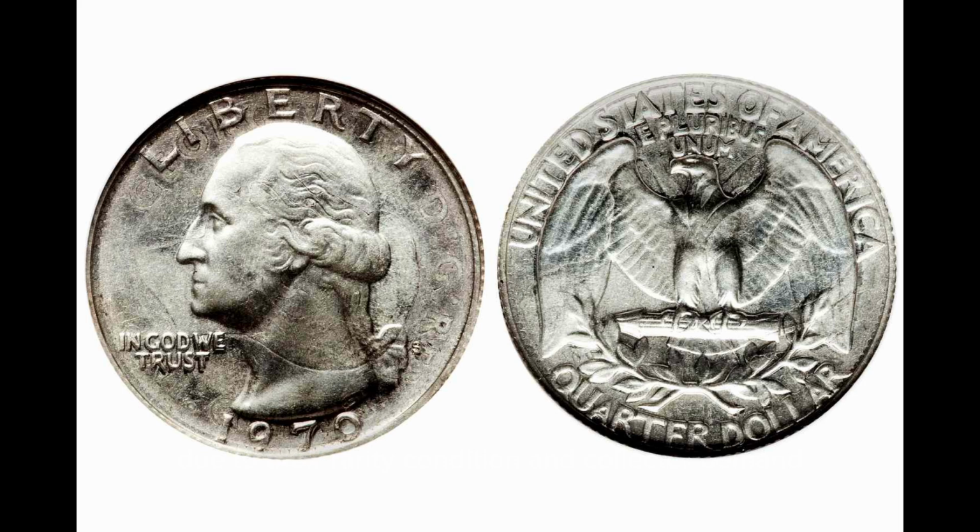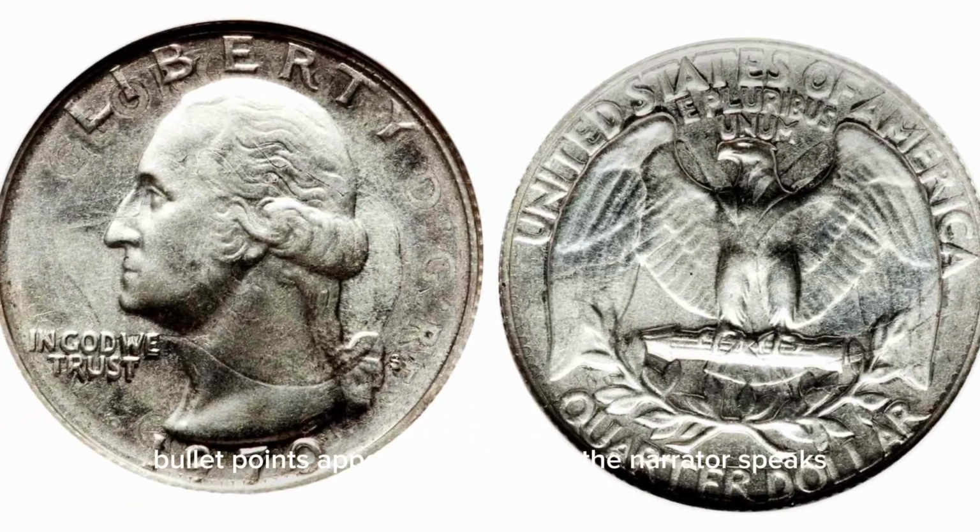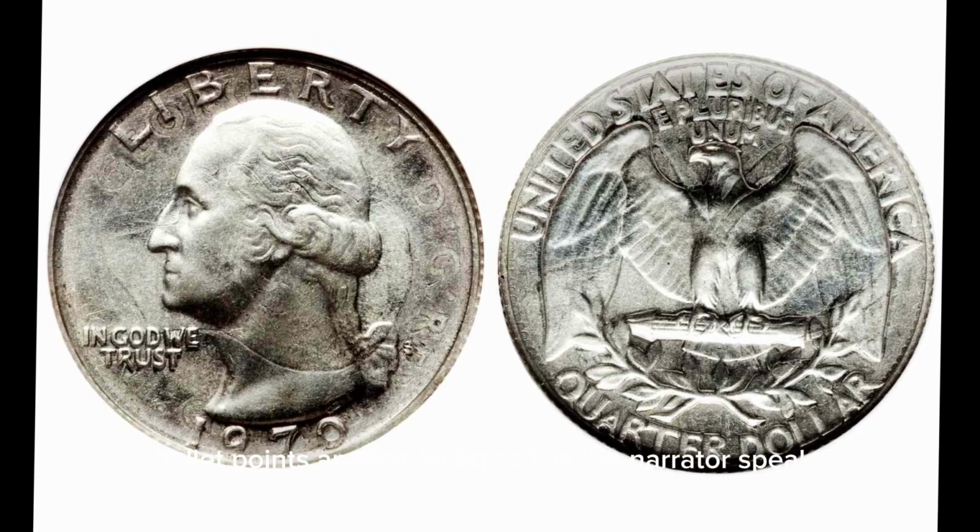Alright, so how do you know if your 1970 quarter is worth more than its face value? Here are a few tips for identifying valuable quarters from this year.